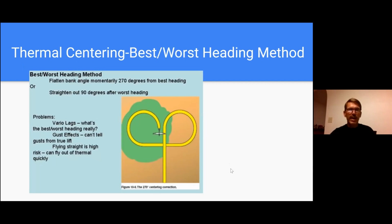So here are some diagrams, and what this is basically showing is if you came in and maybe your left wing went up, and you decided to turn right for whatever reason, and now you're in sync. The idea is to keep that turn going for 270 degrees, roll out for 8 or 2, and then continue your turn.